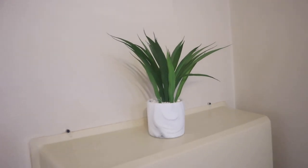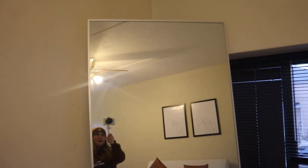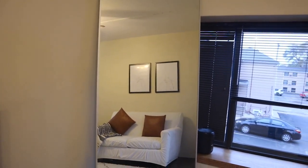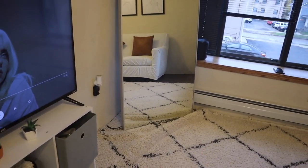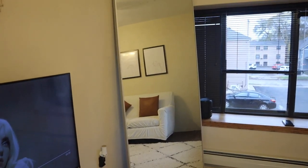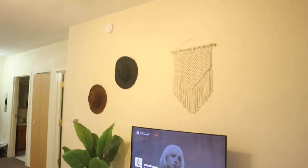It's very cute. The biggest statement pieces in my apartment: super big mirror from IKEA. It is just your typical YouTuber mirror. It was like $100, I think. It was a little more, but definitely worth it. It's a big, big mirror, around to this area.